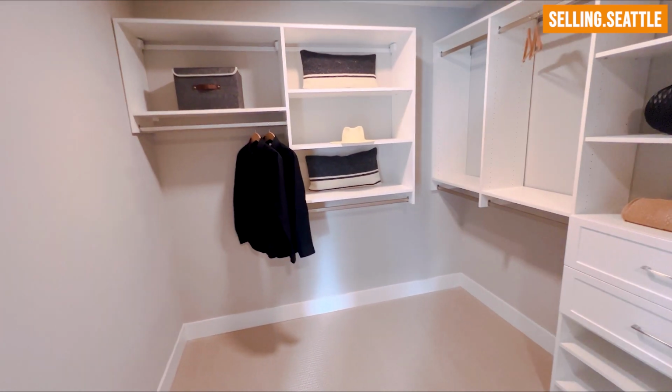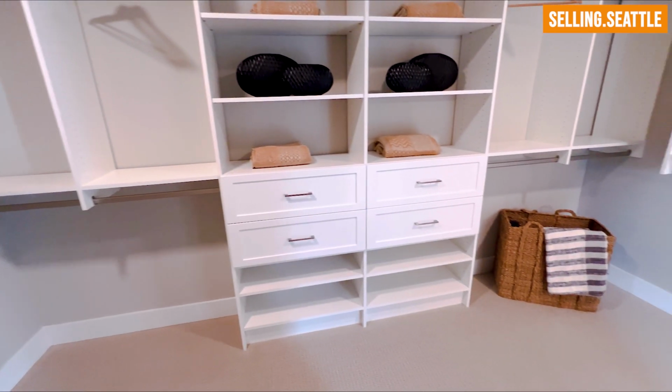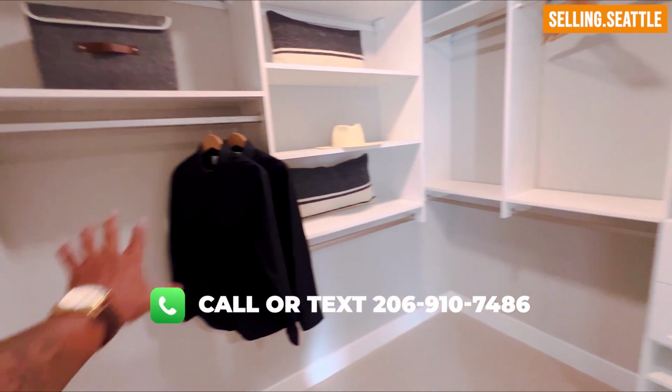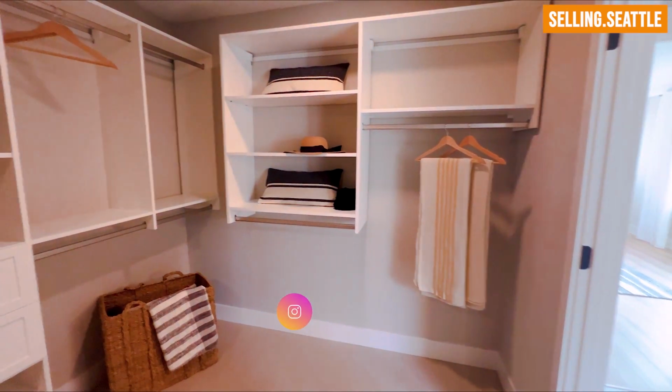Really large and spacious. I love the closet system that they have here as well. You have the drawers there. You obviously have a lot of space here to hang your clothes. This is probably just the men's section, and all this is for the ladies.